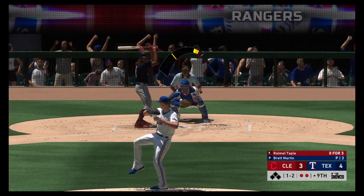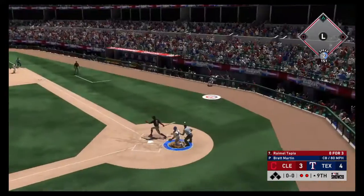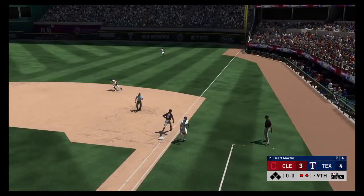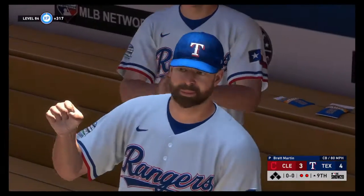Last strike now for Cleveland. Breaking ball swung on in the dirt. Chirinos recovers. Throw in time, and the ball game is over.